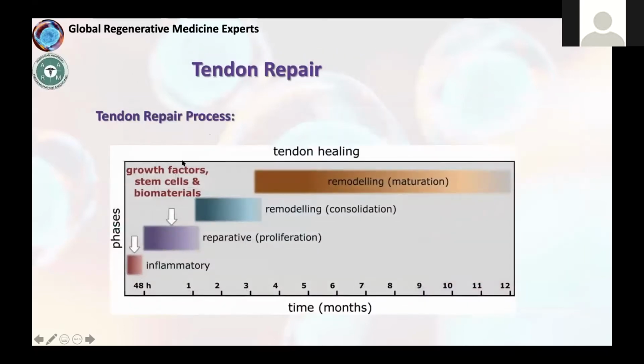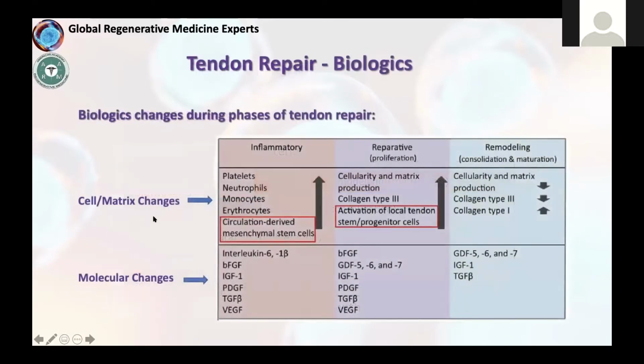In tendon healing, the first phase is the phase of inflammation, followed by proliferation, consolidation, and maturation. In the inflammatory phase, inflammatory cells are involved like neutrophils and monocytes. And the main role during this phase is played by mesenchymal stem cells, which are derived from the circulation, from the blood. And of course, you have different growth factors.